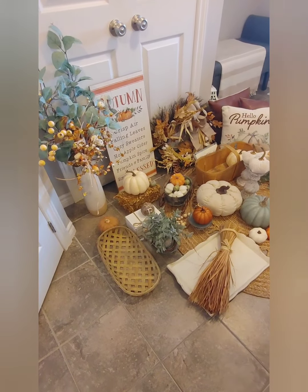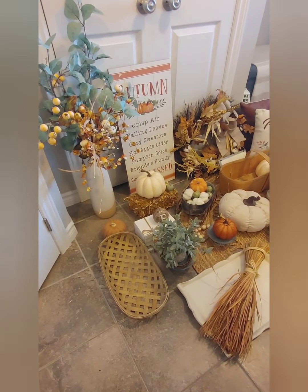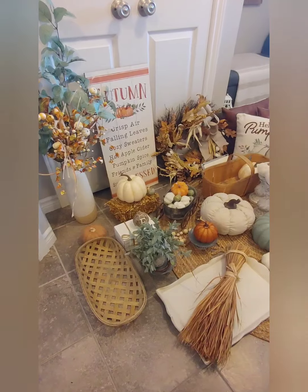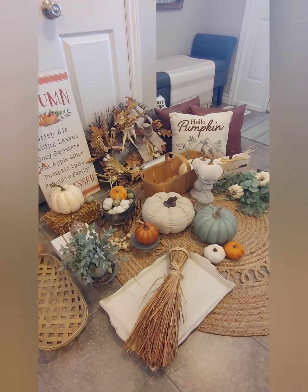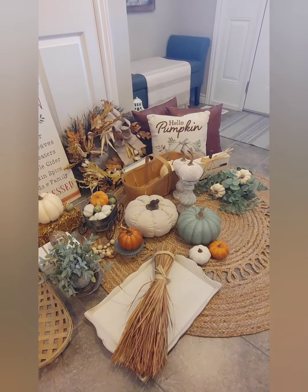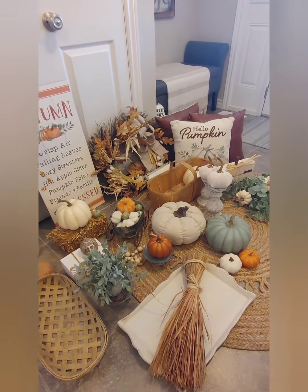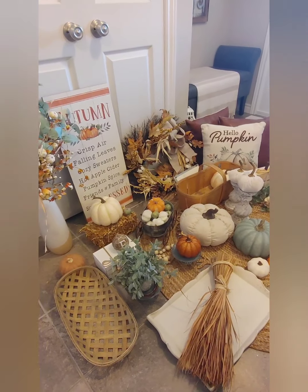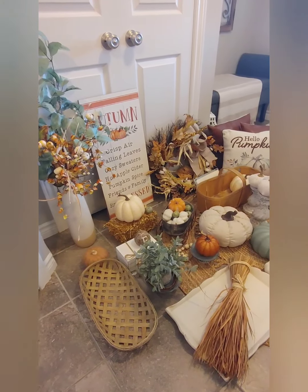So I just pulled some of my fall items that I thought would look good in the front lobby, keeping in mind that I was trying to keep it kind of neutral. These are more my muted pumpkins and woven things, woods, things like that. So I didn't want anything too bright in the front lobby. I kind of wanted to set the tone for the rest of the house. So this is what we're going to be working with to decorate today.